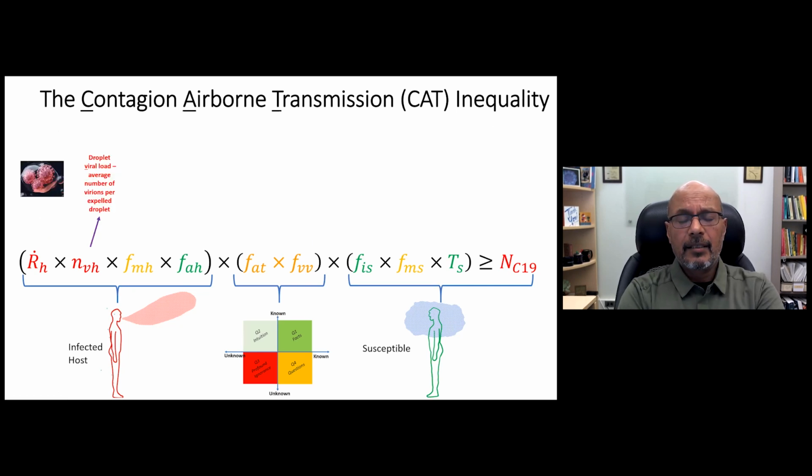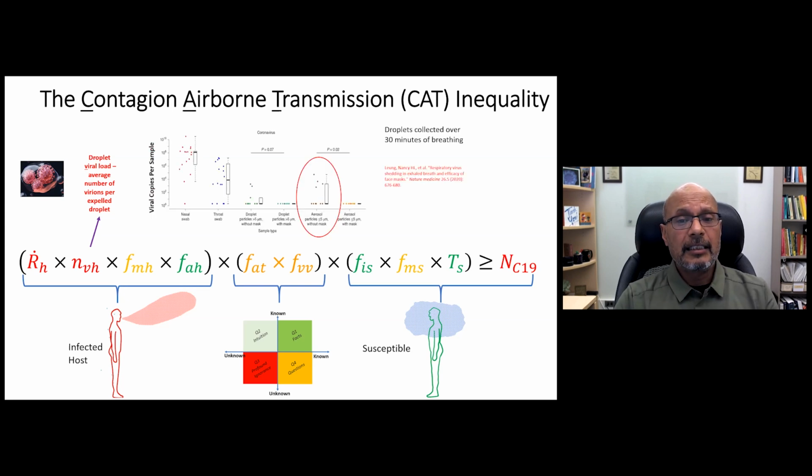The second unknown that is particularly troublesome for us is the viral load. How many viruses are contained in these droplets? Not every droplet is going to have a virion inside it. And there have been measurements done by various groups trying to pin down this number. And I just want you to focus on this measurement.